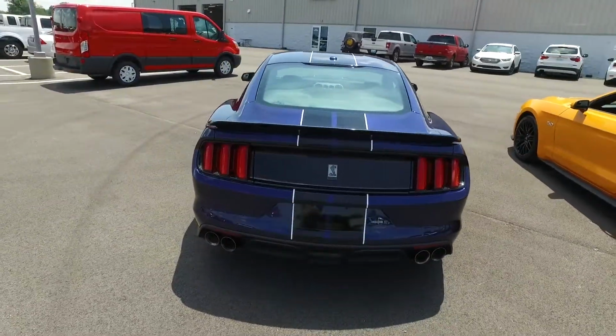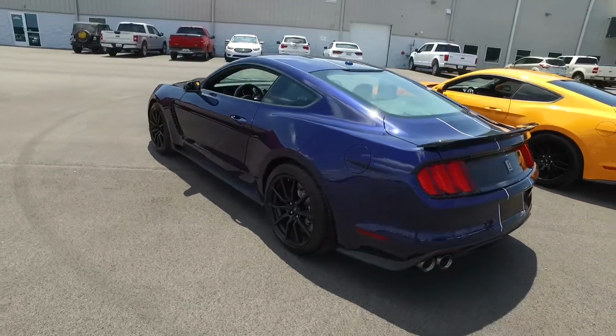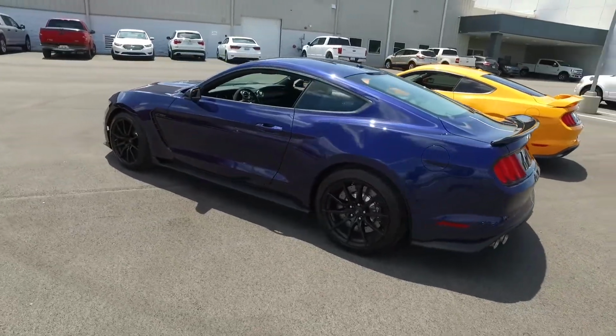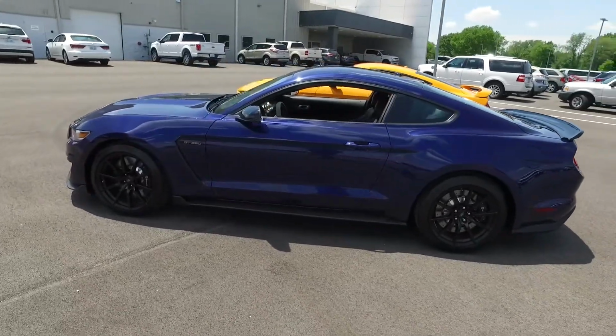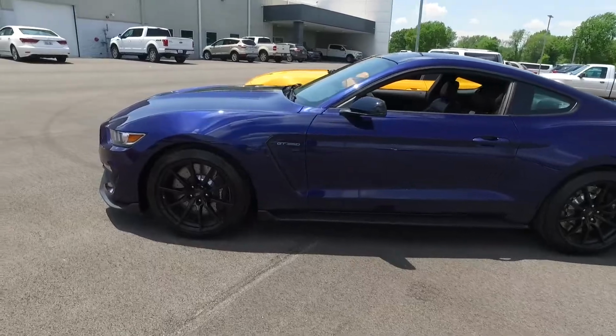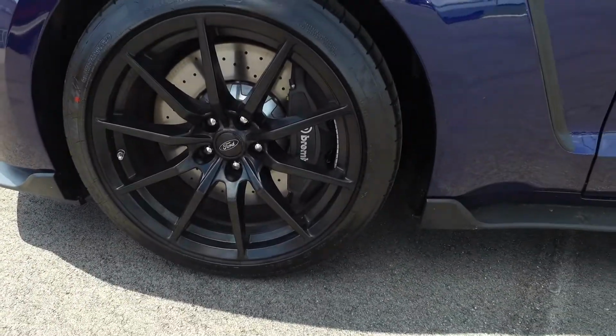You can actually change how the steering feels. You can change how the shocks feel. You can actually even change the exhaust note. You can go from normal to sport mode. It actually changes the note of the exhaust. You can see the massive Brembo brakes and huge drilled rotors.